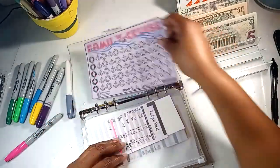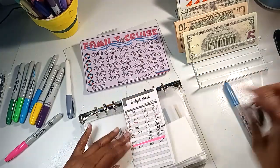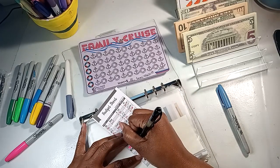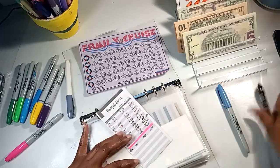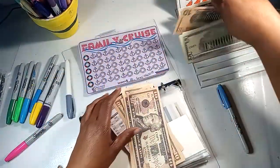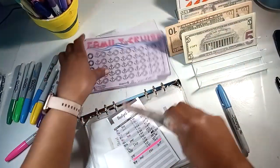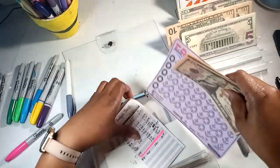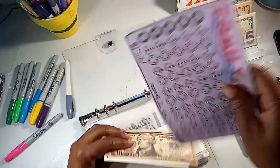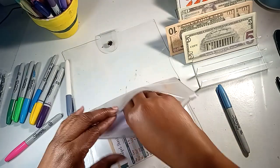1, 2, 3, 4, 5. You know what? There's $50 on 7/14. I'm going to change this to 9/17. And I'm going to invest $50 towards a cruise. And that's it for this one. Towards, says family cruise, but towards my cruise.